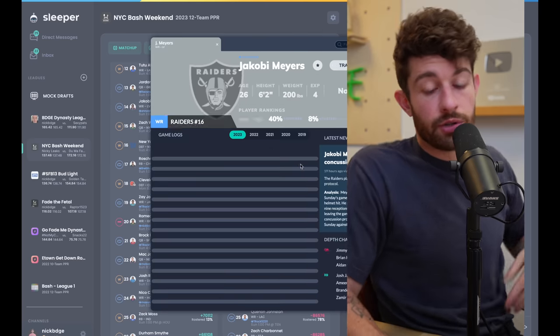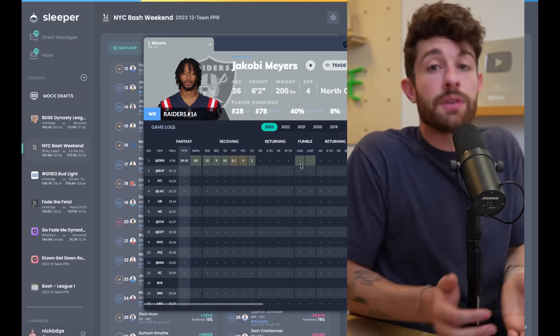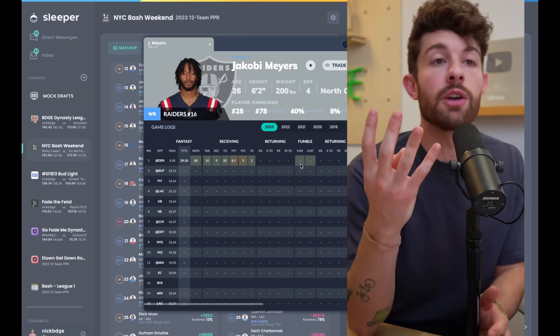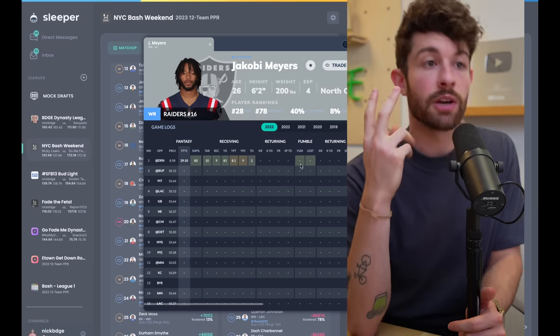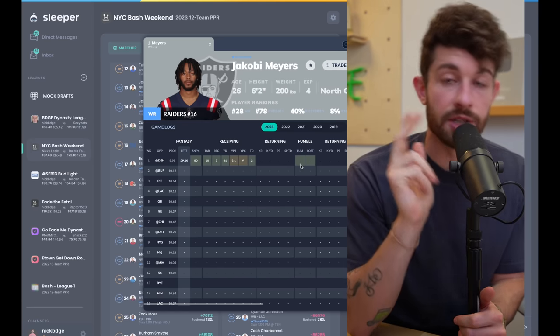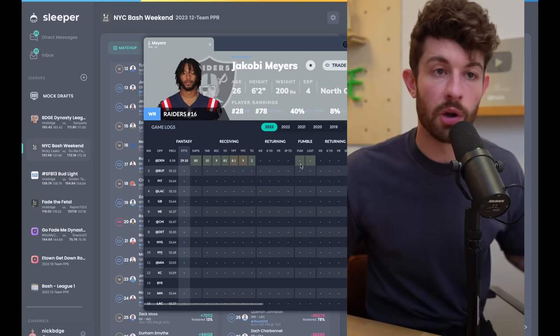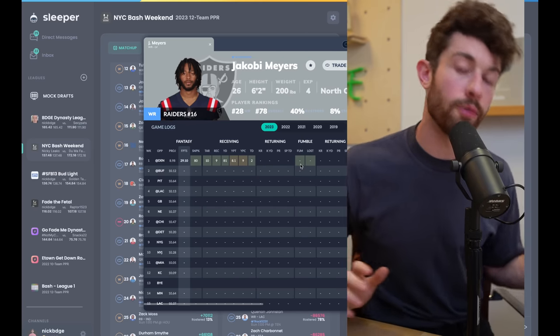What else? Jakobi. So Jakobi's 52% rostered. If he is available in your league, he needs to be a priority pickup. It took him 4 years to score two touchdowns in New England. It took him two quarters to do it in Las Vegas over the weekend. This dude is very clearly the guy. We undervalued him all summer. Everybody did. Everyone kind of wrote him off. We're like, he's too boring.